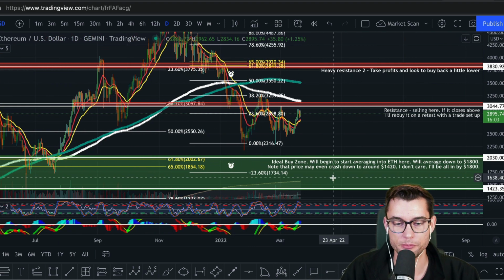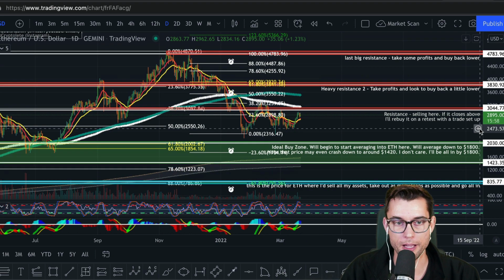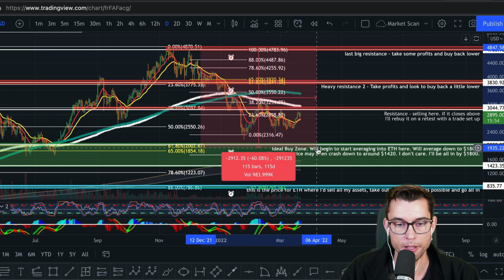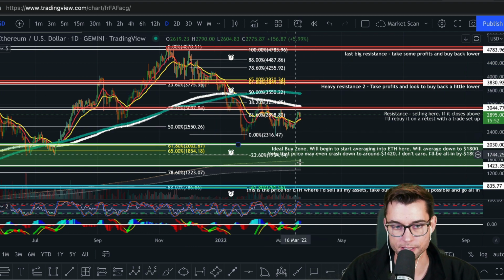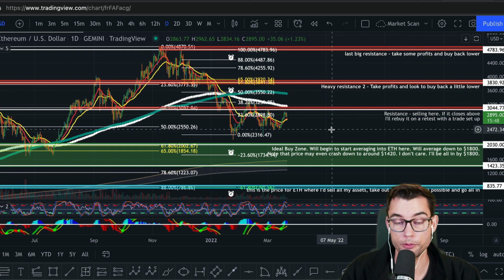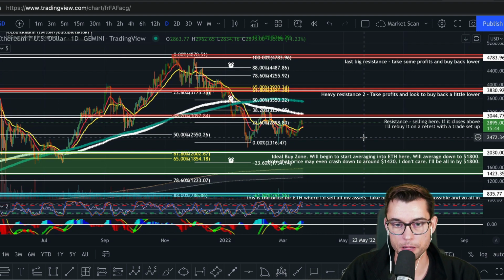I'm just going to be buying it and holding on to it, because in my opinion, it'll pop back up. It'll be 60% off the top by the time it hits down there, 60 to 65%. So that's enough of a percent off the top for me to justify buying it. So yeah, that's my game plan.